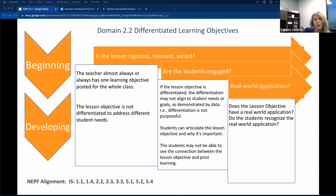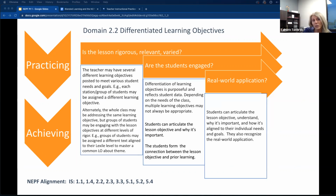Thank you. So obviously, when you start moving into the practicing and achieving levels, the teacher is going to have different learning objectives posted to meet different students' needs and goals. And so they may not be posted for the class to see, but they may be in their lesson plans, or they may be in their online assignments.